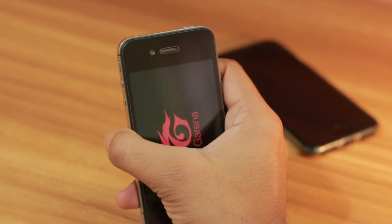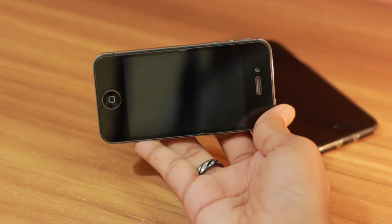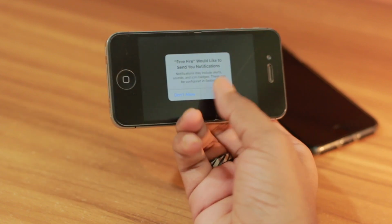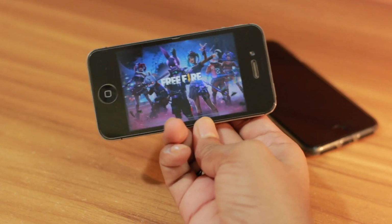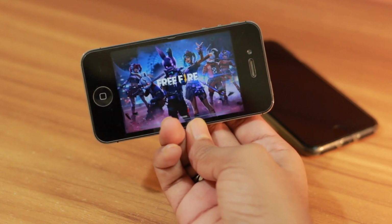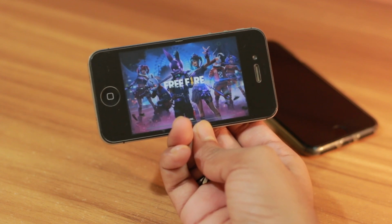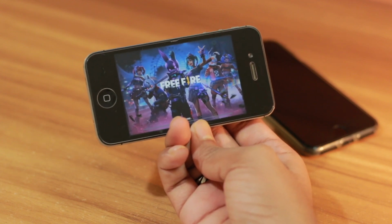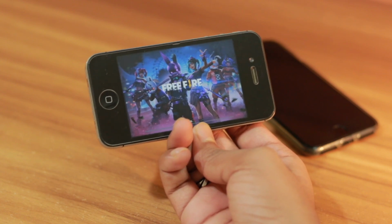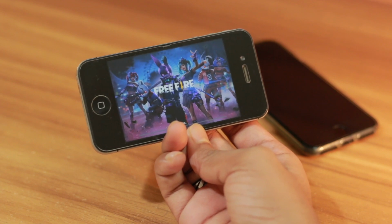Black screen. Free Fire. Last time I tried Free Fire and it did not open on this device, and this time I'm also trying Free Fire on iPhone 4S. I don't know how well it is going to go because Free Fire on iPhone 4S doesn't even work. As you know from my gaming channel, I tried Free Fire on iPhone 4S, that doesn't work, and here it loads but doesn't work. If you want to check the full video, you can go to my EM Games channel and watch Free Fire on iPhone 4S.